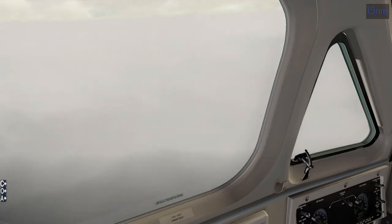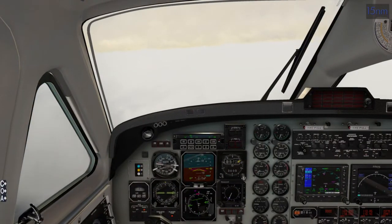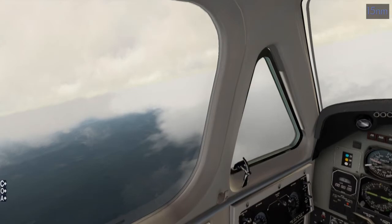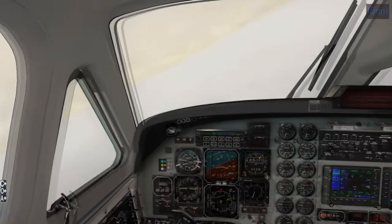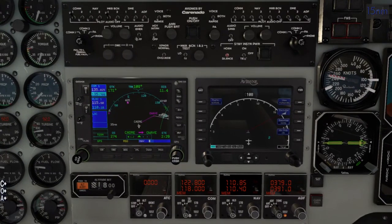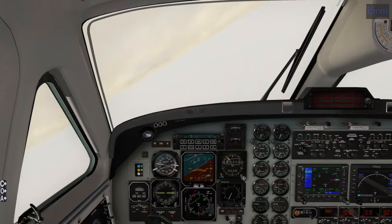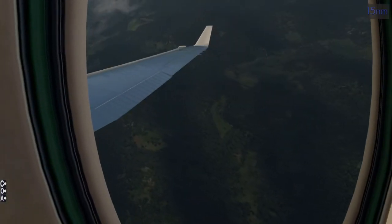It looks like we have clouds all the way to the ground layer. So in real life, this might not be a possible approach since we're not ILS and we're not category 2 or 3. Looks like we're turning. There we go. We need to be at 3,000 feet at our next waypoint. And we're at 4,009. So we have a little ways to go.